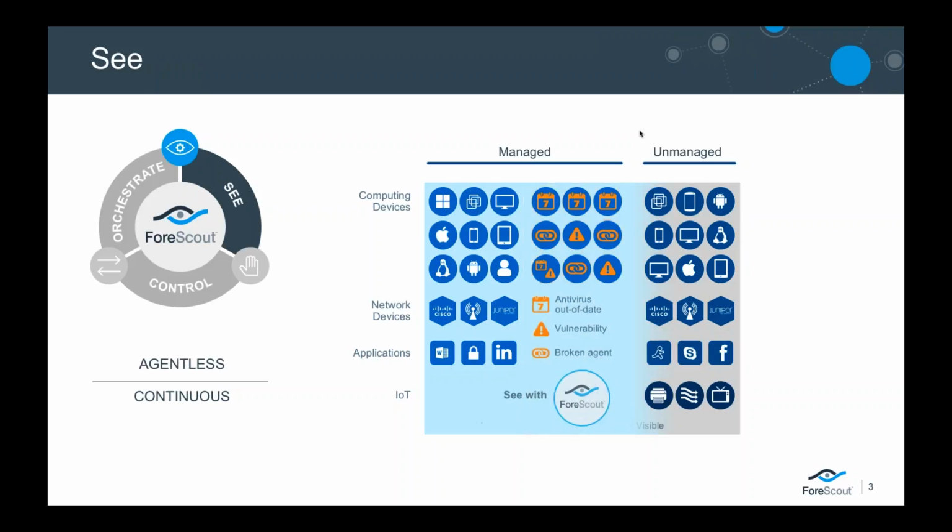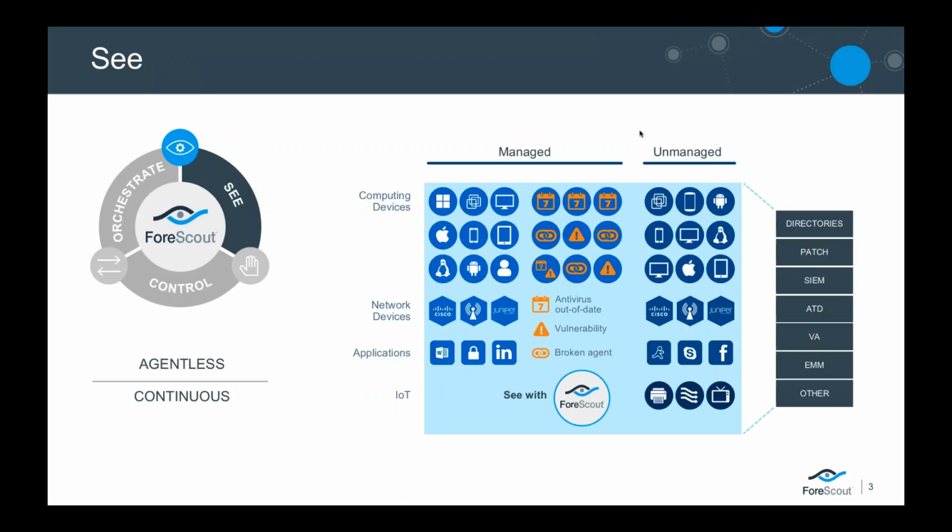And at ForeScout, what we do is we provide organizations with visibility of every single device that's connected to the network, what kind of device it is, what its security posture is, and we continue to monitor that throughout the duration of the connection. So that's the visibility that we provide at ForeScout under see. We then take that information and we can share that with other systems that exist within an organization's network.